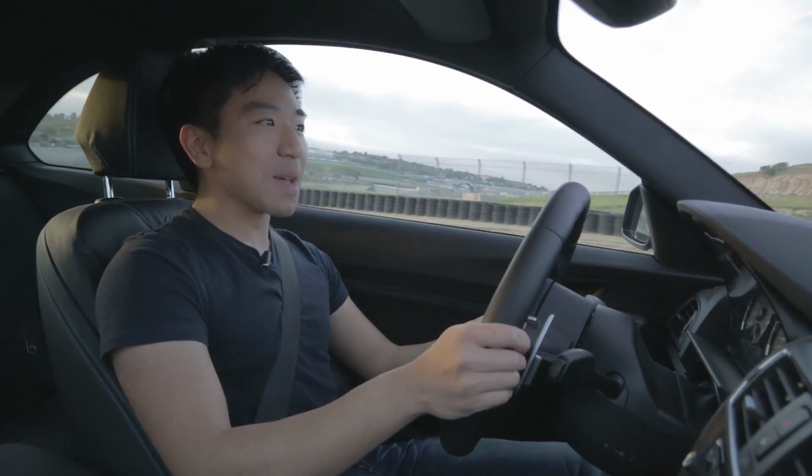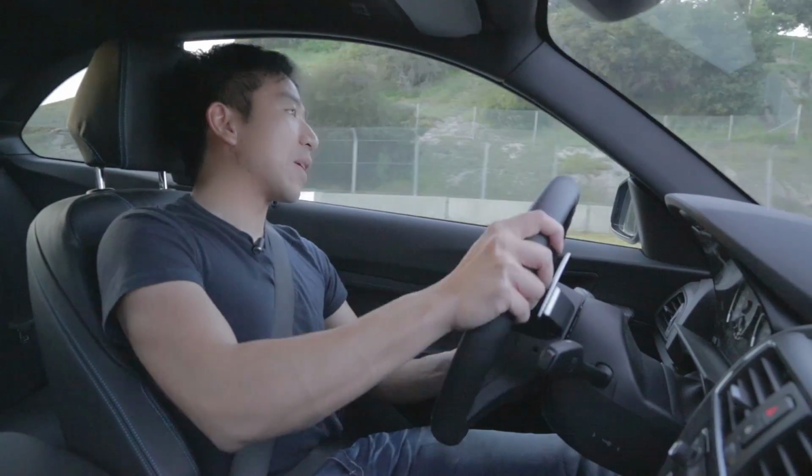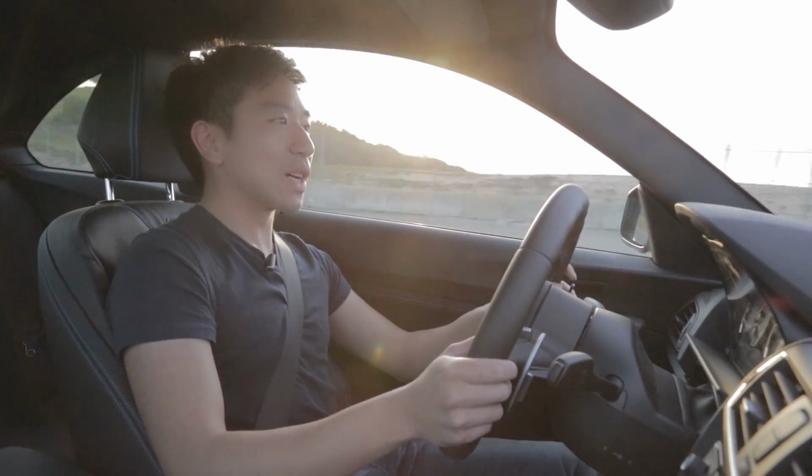It moves around quite a bit. That's what I enjoy about it. You have a lot of options in how you want to attack a corner.